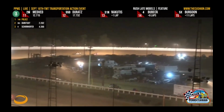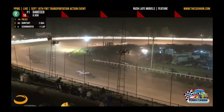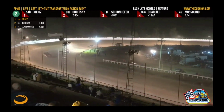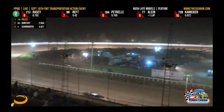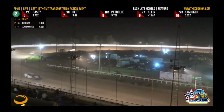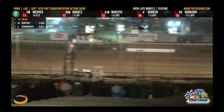Just 2 laps to go for Ben Policz. He's starting to work into lap traffic now. The 55 of Tom Durant's going to be the first one down. The 90J of Mike Duritsky trying to close in. Does a little bit from a previously larger deficit, but it's definitely believed the damage is done. White flag is out. 1 lap to go.